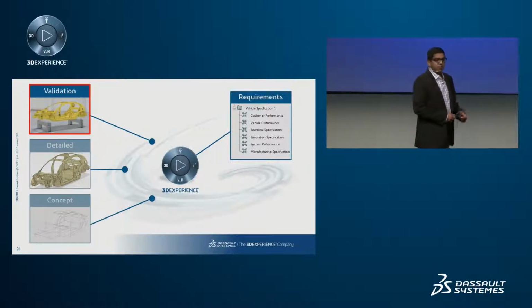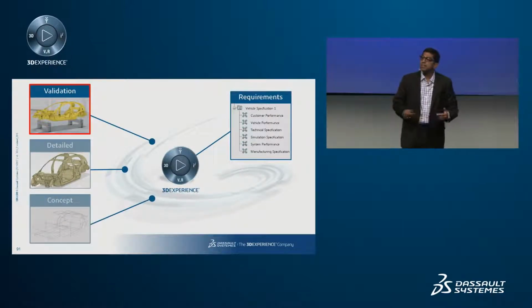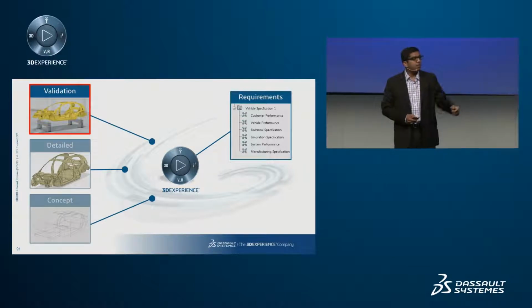While I have been discussing some of the capabilities as a part of the detailed design process, I'm going to now invite my colleague Carl, who will then talk about the validation aspect of it. Thank you very much.